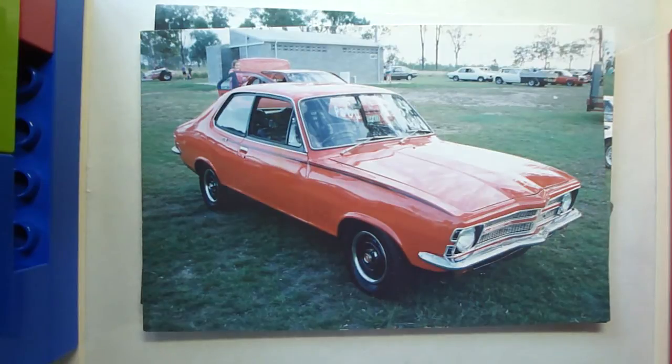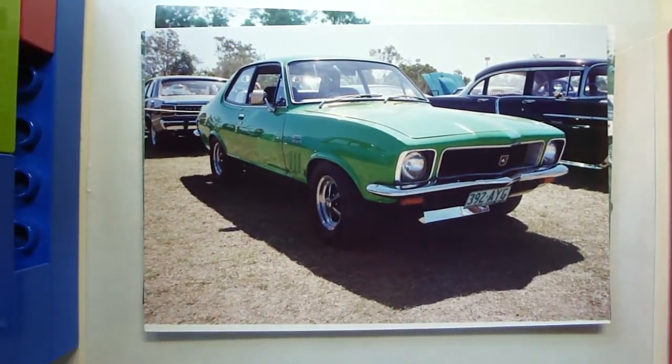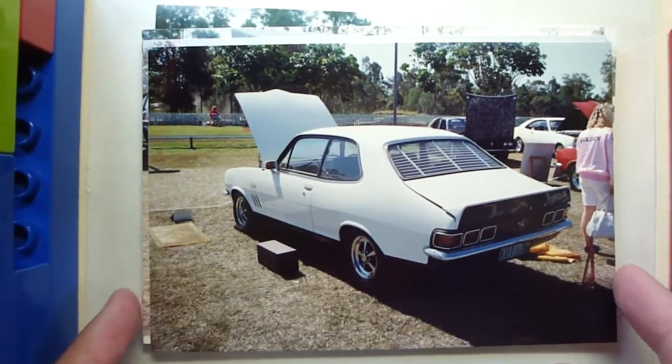I do prefer the LJ Torana, personally, and that's one right there. And it's got a much neater nose. And this one here is a GTR XU1, and it's got, yeah, triple carburetors, 6-cylinder engine, 202 cubic inch. And this was a real giant killer on Australian tracks. And it's a car that has many fans in Australia. And here's the back. That's the back of a GTR.